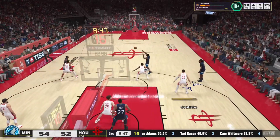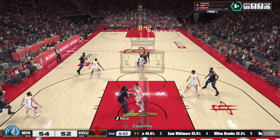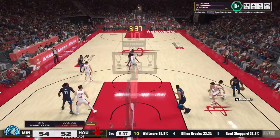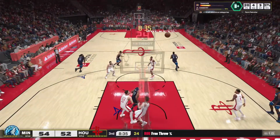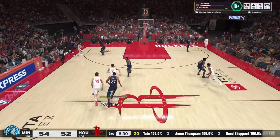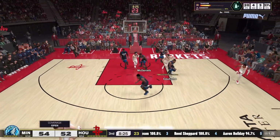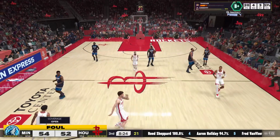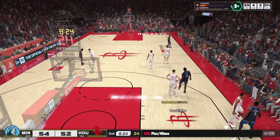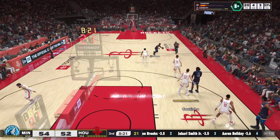Edwards against Green. Pass to McDaniels. To the paint. Here's Reed. Now Gobert. It's Edwards on the wing. Back to Gobert. Rebounded by Green. The Rockets trail. To the inside. MP. Ooh, can't tie it up as that one's no good. For Minnesota, they've gone 0 for 4. Not the way they want to start the second half. First team foul. Just over a minute and a half played in the third.